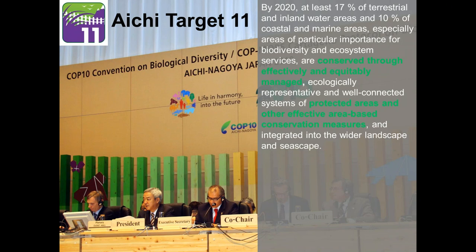Some of you may be familiar with Aichi Target 11, which is one of the Aichi targets under the UN Convention on Biological Diversity that speaks to the targets that the signatories have established around 17% of terrestrial and inland water areas and 10% of coastal and marine areas being protected. An equally important aspect to this target, that's not often emphasized as much as the proportions, is that these areas are conserved through effectively and equitably managed, ecologically representative and well-connected systems of protected areas and other effective area-based conservation measures, considering the wider landscape and seascape context and integrating into that.